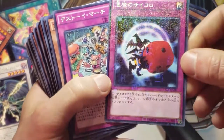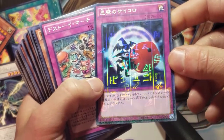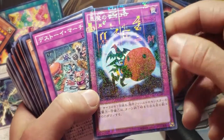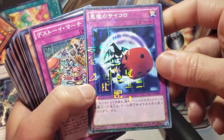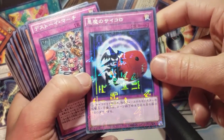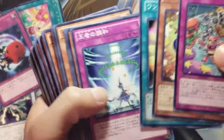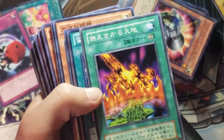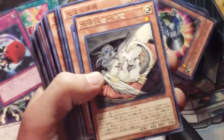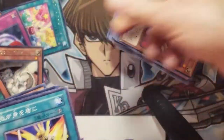Ooh. Now that's pretty sweet. That's super cool. Skull Dice, look at this one. Wow. And it's got some crazy foiling. I think it's the Egyptian foil. That's super cool. Very, very cool. Ooh, Burning Land, that's from an old set. Destiny Hero, that's cool.